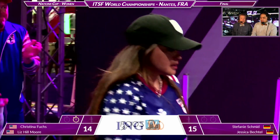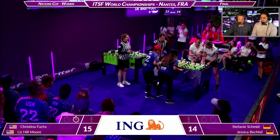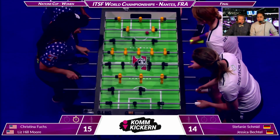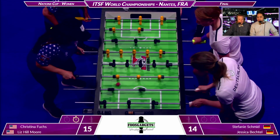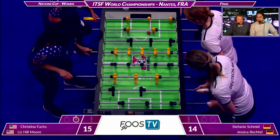Well, the Germans started out quick. They got the first 3 goals. Right? Yeah. They made up the first 2 quickly. Now there's a little adversity. See, they're pumping each other up. And they're out of timeouts. She used it maybe a little bit too early there. Or Liz goaded her into using that timeout. Yeah. With that whole, I just want to be loved.